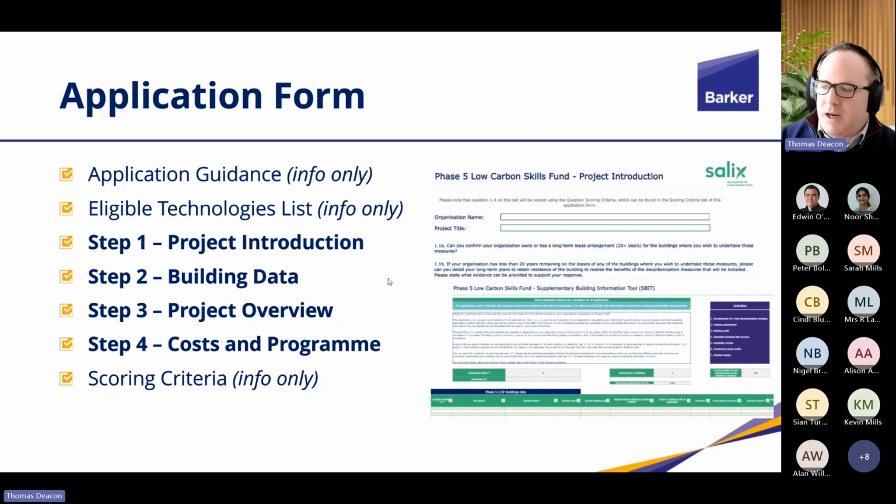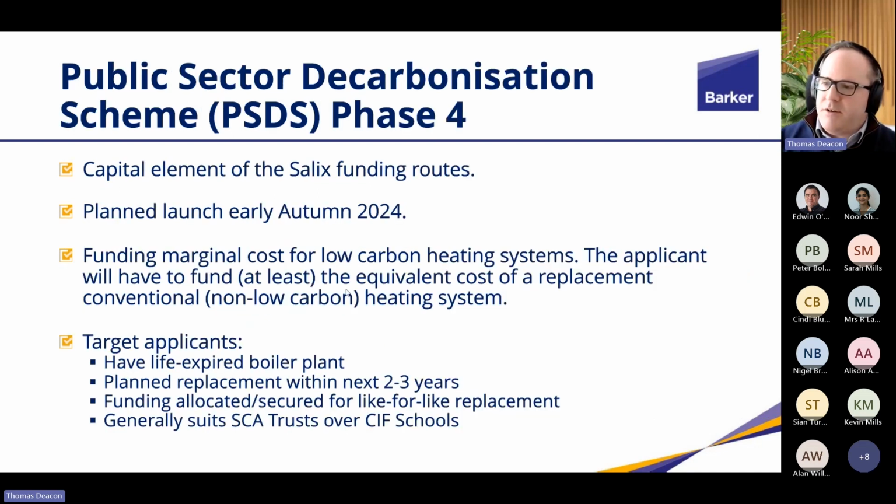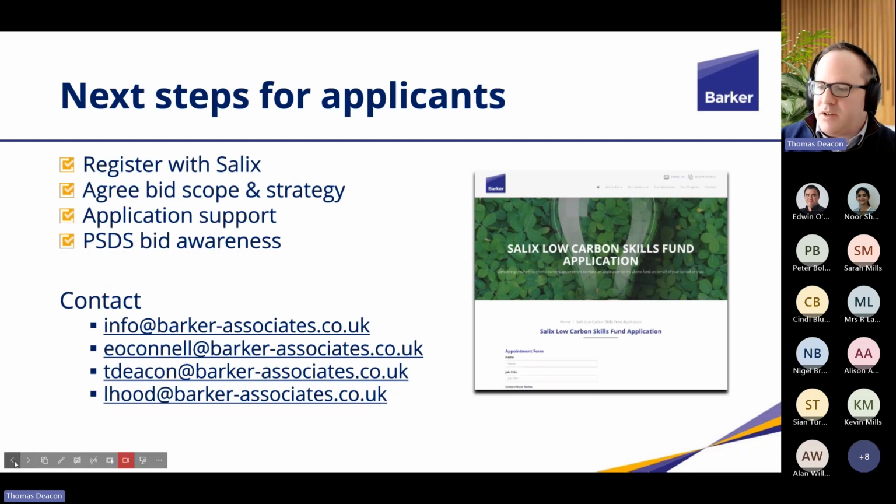I think it's fairly straightforward. It's not a significant departure. We've got a team of 4 people working on this already, helping clients with these applications, providing a mix of technical input from us and local knowledge from the schools and public sector organisations. So in terms of the application form itself, oh, sorry, I'm going to skip back.